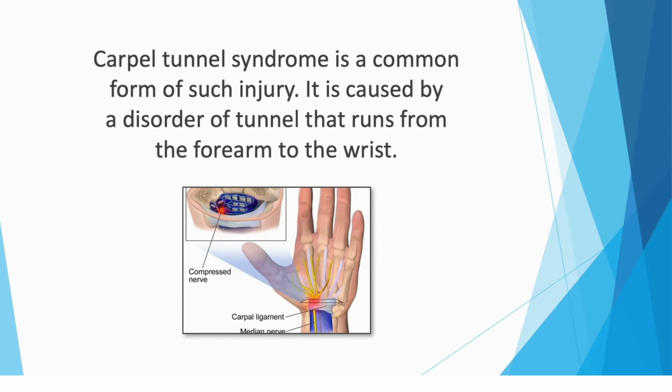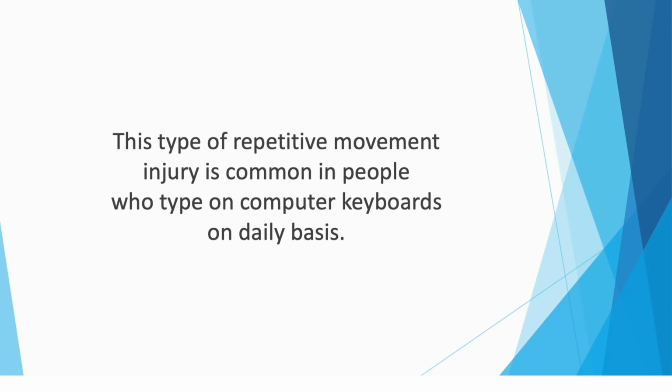It is caused by a disorder of the tunnel that runs from the forearm to the wrist. When the ligaments and tendons in this area get compressed, swelling and pain are experienced. This type of repetitive movement injury is common in people who type on computer keyboards on a daily basis.